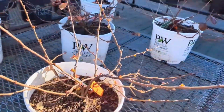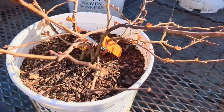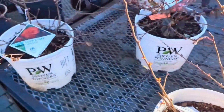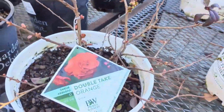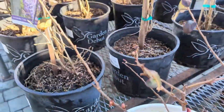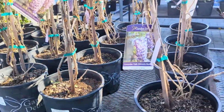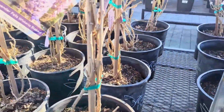And then what is this? This is a quince. Okay, these bloom in the spring, so they should start blooming soon. It looks like they only have the double take orange, and they've got 5 of those. There's the label on that. And then here's their wisteria, and these are Lavender Falls wisteria.